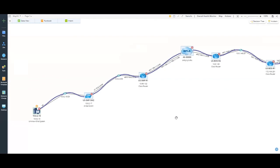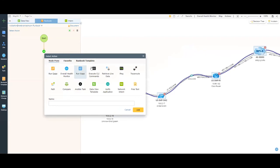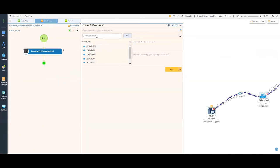So yeah, in order to show this visual parser, I'm going to do it in the context of troubleshooting some interface issues, and I want to try and understand a couple of KPIs specific that I'm interested in. So I'm going to go ahead and just create a quick notebook here. I'm just going to run that show interface command across all these devices.